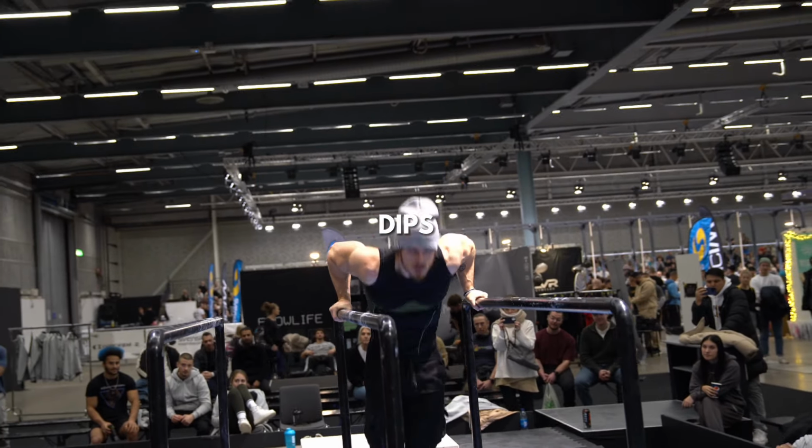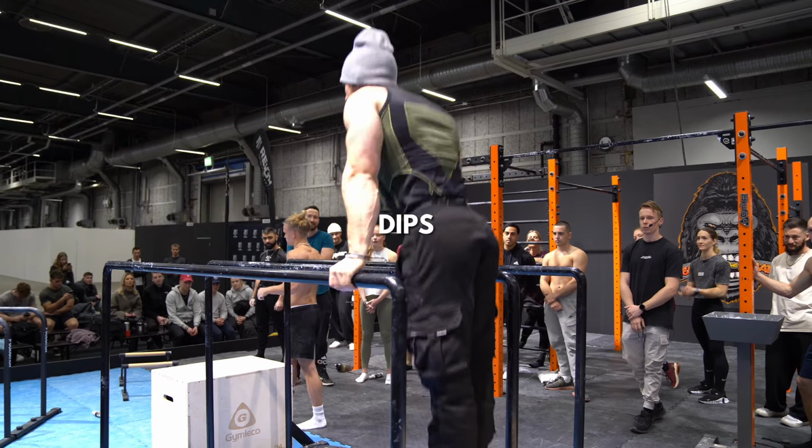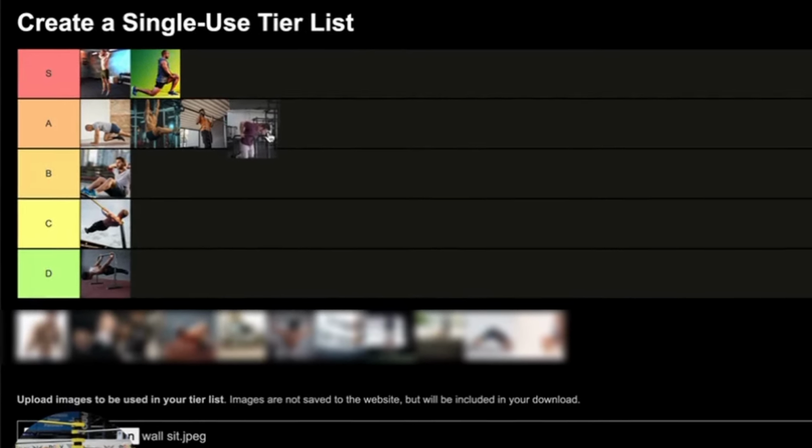Dips, okay, here we go. This is the best one for me. Dips are definitely my favorite push exercise. I don't think they are better than push-ups, because push-ups really hit your chest much more, all of your chest, while the dips are for, let's say, the front delts and triceps. But just because I love it and I know that it's not really complete, I'll put it in A tier.